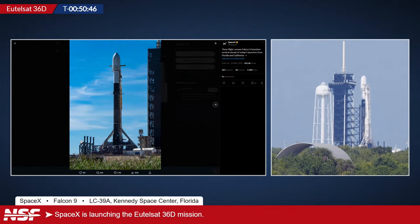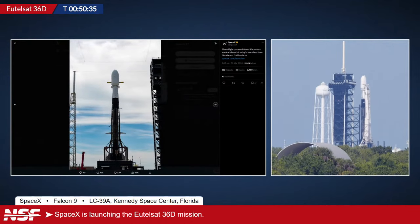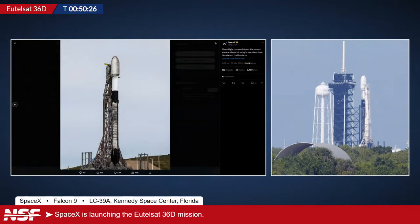We have the one at Slick 40, which will launch in a bit under three hours from now. We'll also be covering that one. That is the neighboring pad here at the Cape. And then from the West Coast, they're also preparing another launch a little bit later into the night. Out there, you can see B-1071-15.